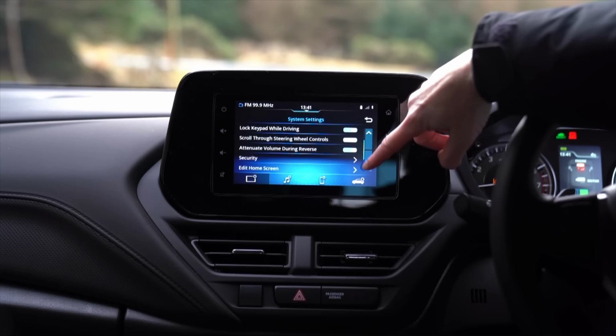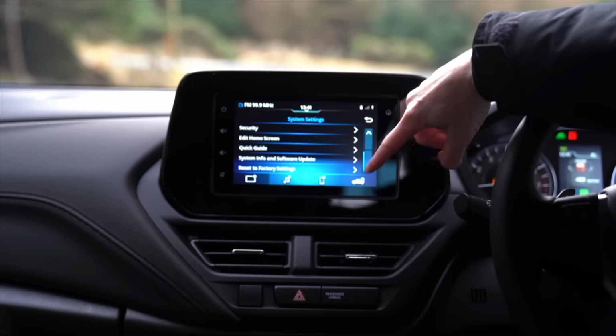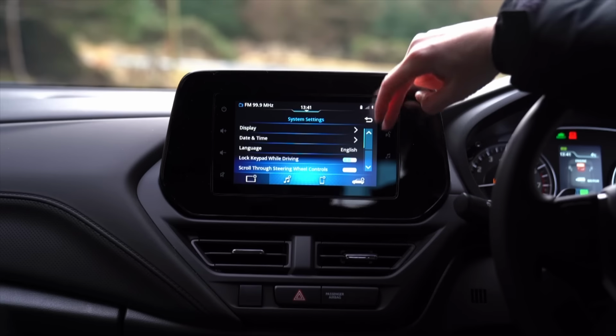Without the option of a wireless charger, you'll need to plug in your mobile to keep it charged on longer journeys. The adaptive cruise control works well and the safety systems are easily turned off using physical buttons to the right of the steering wheel. Although there is speed limit recognition, it's not linked to the cruise control.